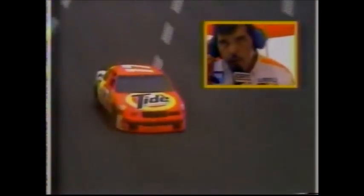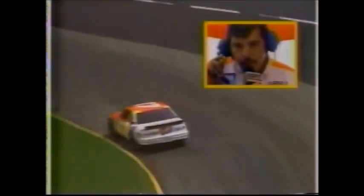How have the radials performed so far? So far, the tires are really working good. Looks like the sun's going to pop through, so it's liable to change things a little bit, but we've got a pretty good handle on it right now. That could change, but we feel pretty good so far. Well, we are early on in the race, but for right now, it looks like Darrell Waltrip is poised to make a bid for his 4th straight victory at Martinsville.